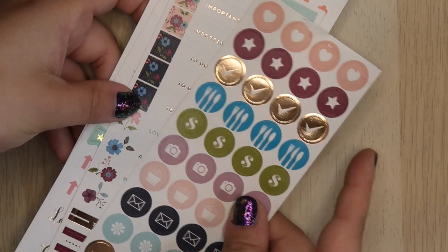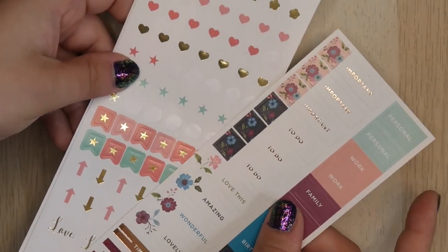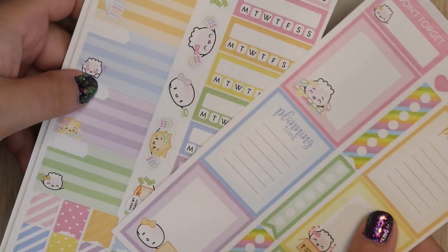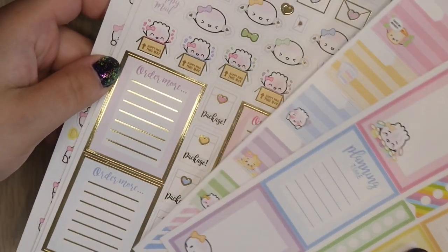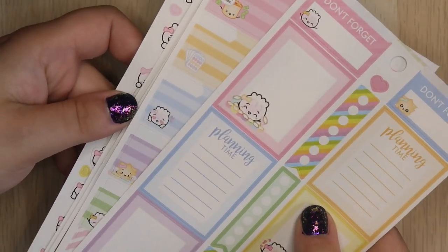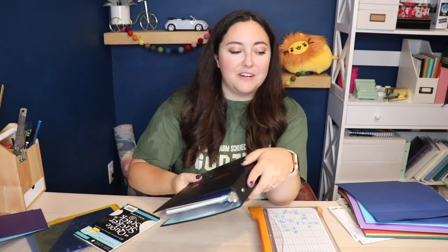I also have this set of miscellaneous stickers, but they'll just be in a miscellaneous pocket. And then I have the other half of the Wonton in a Million stickers, the ones that I deem to be more planner stickers than deco stickers. All right, after putting all the planner stickers in, now this thing is basically full. So good thing there's not too much left to go.